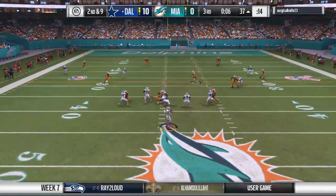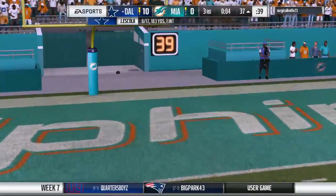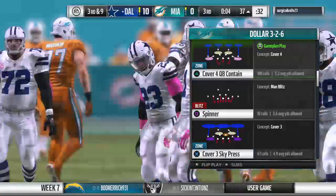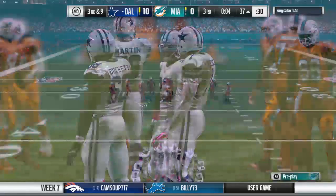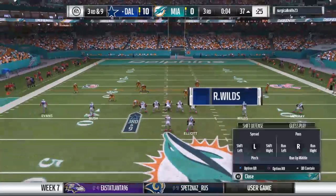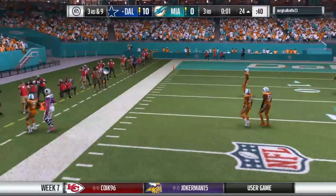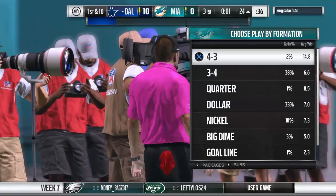Off the play fake, he'll look to throw. It's incomplete. Took a shot, couldn't connect. So third down, they need to get to the 28 for a first. Now they'll throw here out of the gun. He's got Evans. And he's going to go out of bounds, taking it down inside the 25.